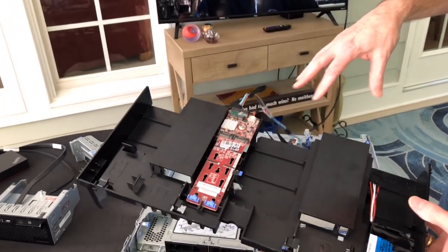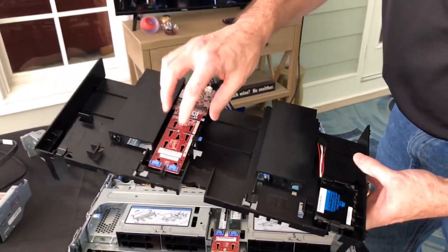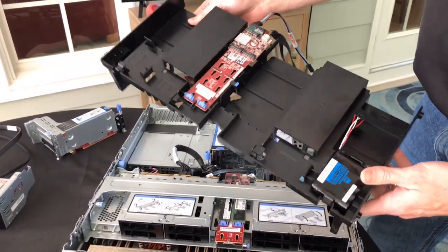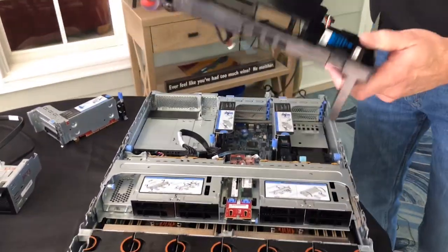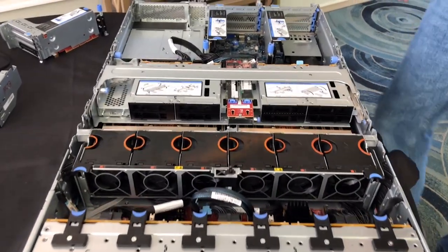The longer full length adapters would fit in these holes here, and the M.2 rests on top, along with up to four super caps that get mounted in this air baffle as well. So that's all part of the configuration if you have long adapters like GPUs.